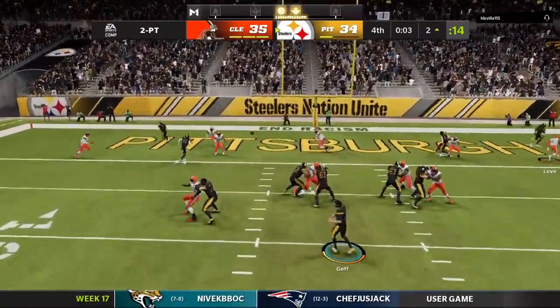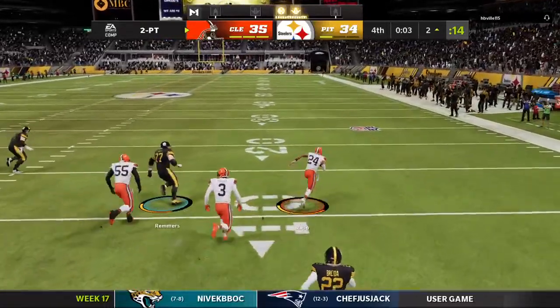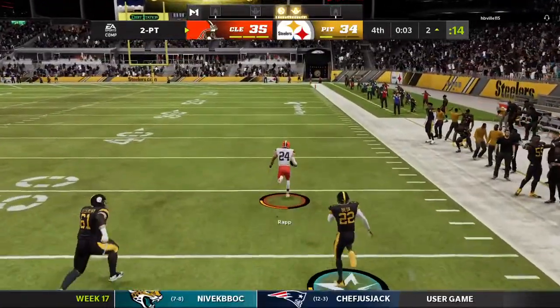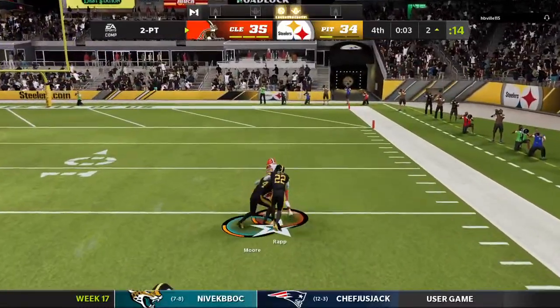One last throw here for Goff. And it's intercepted at the goal line. Taylor Rapp with a pick. Weaving through traffic, and now he's free. He's at the 30.